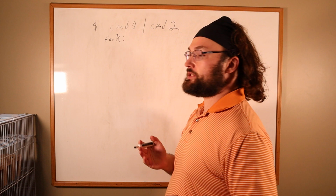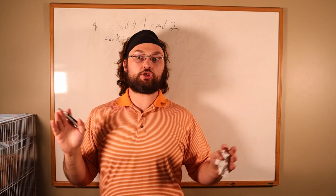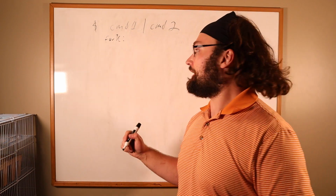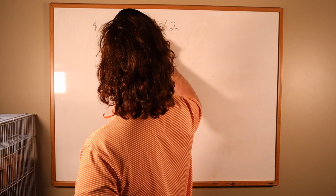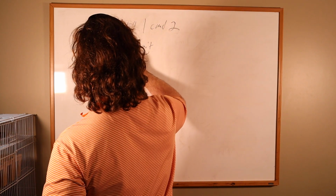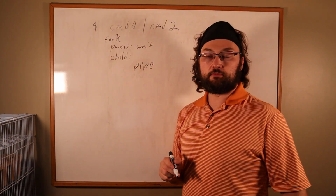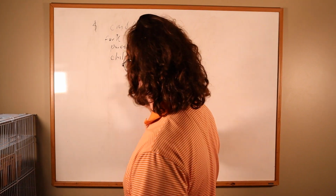And again, just like with the redirects, this top level fork exists primarily for isolation. We're creating another process so that when we start to mess with the file descriptor tables and with opening files especially, we don't have to worry about it leaking out into the parent. So we're going to fork, and then in the parent, we're just going to go ahead and wait on that child. In the child, we're going to call the pipe syscall. And the pipe system call is going to give us our 2 file descriptors.